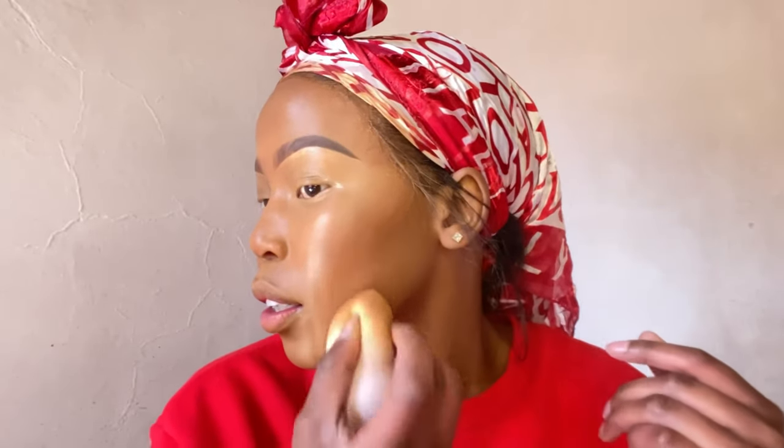So I'll do a bit of reverse contouring here just to chisel out the face a bit.